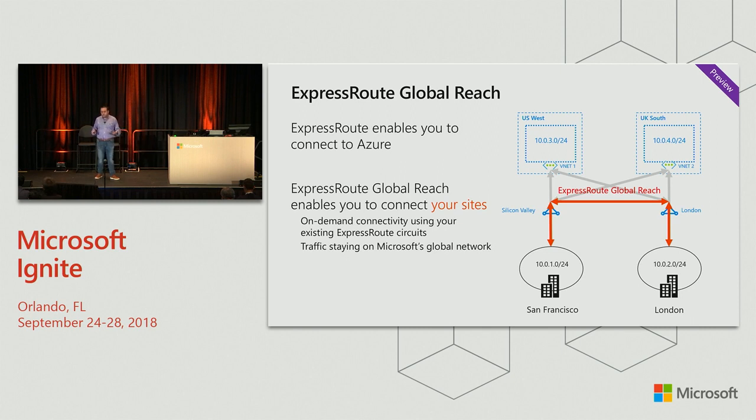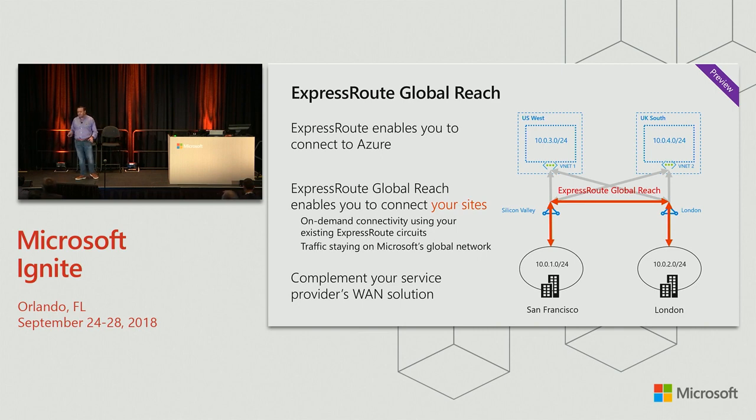This is going to be a really great option for on-demand capacity where perhaps your service provider may not be able to offer local connectivity, but Microsoft may have a presence there. And so working together with your WAN provider, we're going to be able to carry your traffic across our global network, and it's just a flip of a flag once again. We're really, really excited about this.